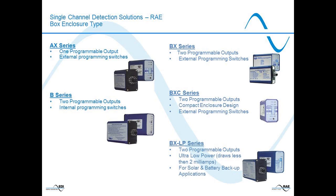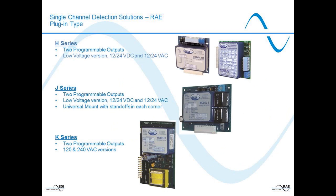Now that we have a grasp of the internal features and options of our vehicle detectors, the configurations and physical options are plentiful. As you can see from the slide, Reno A&E offers multiple single channel detector options ranging from 1 and 2 programmable outputs, external or internal switches, and a model designed for low power applications. Reno A&E also provides multiple models that are configured for plug-in applications and typically are designed for multiple operator manufacturers' equipment. You can visit renoae.com, go to Access Products, to find out what plug-in models are compatible for multiple manufacturers' products. These models are also single-channel type with 2 programmable outputs.